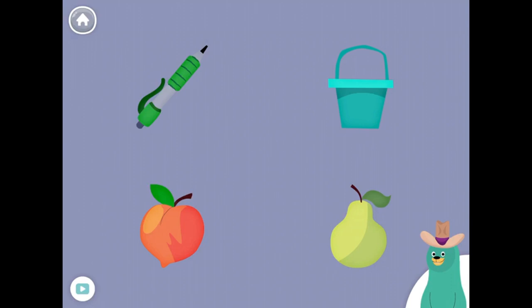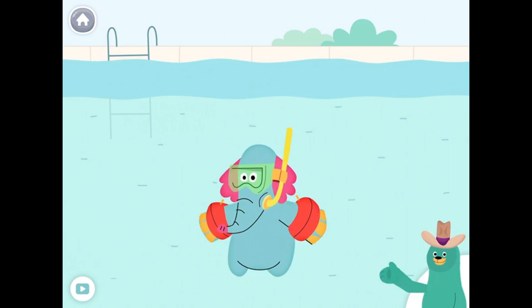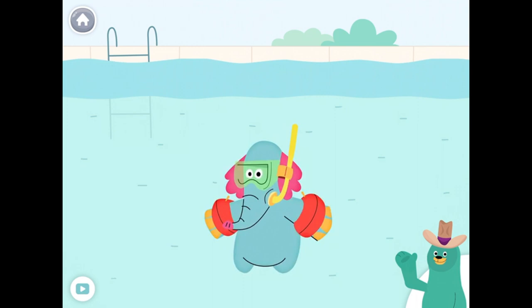All of these things start with the p sound. Tap them all and listen to the p sound at the beginning. Pen. Pail. Peach. Pear. Good job! Give all the things that start with the p sound to Allo.